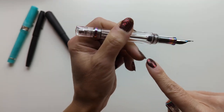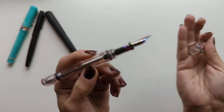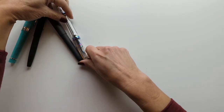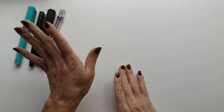This handles pretty dry inks like the Chromo shaders. It handles shimmer really well. You can take it apart and clean it out. Love it. Love it. So, VAC 700R. And of course, yes, I would also get the Iris version of it because there's a part of me that wants like 10 of them.